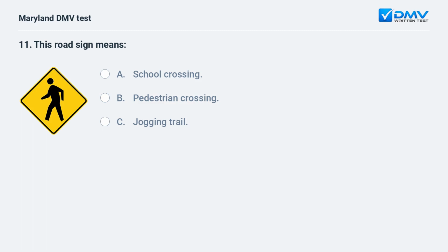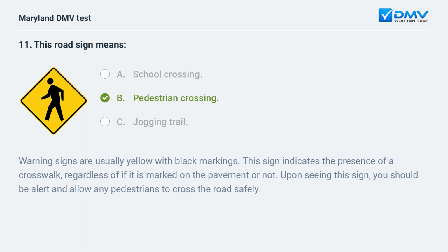This road sign means A. School crossing. B. Pedestrian crossing. C. Jogging trail. B. Pedestrian crossing. Warning signs are usually yellow with black markings. This sign indicates the presence of a crosswalk, regardless of if it is marked on the pavement or not. Upon seeing this sign, you should be alert and allow any pedestrians to cross the road safely.